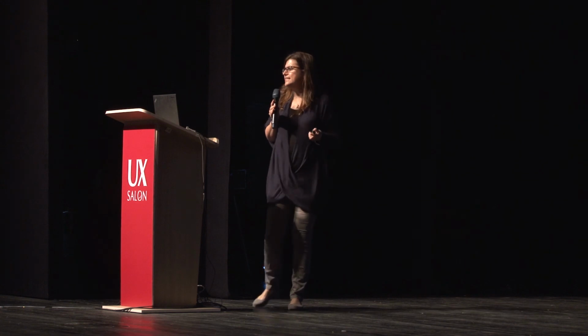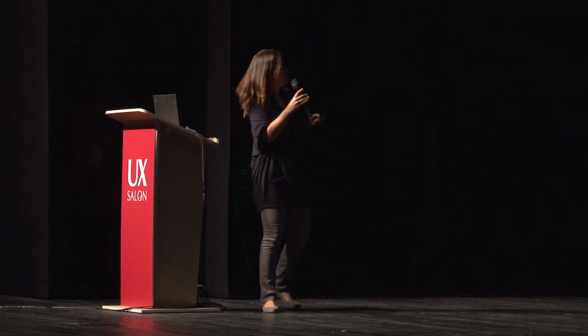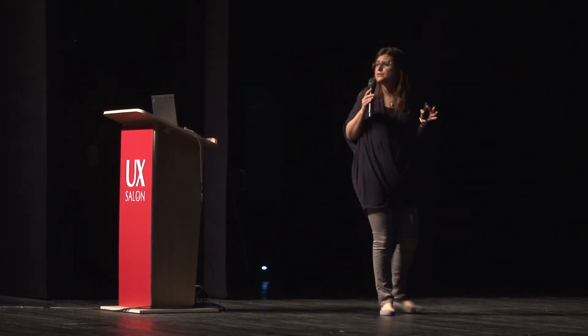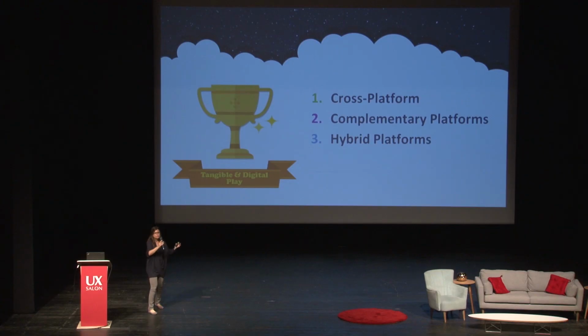Okay, so we've seen that designing user experiences for digital and tangible play are taking three main forms. We have the cross-platform, where you're taking the same kind of play experience and multiplying it on different platforms. We have the complementary platforms, where you have very, very different experiences that all enhance the original play. And we have the hybrid platform, which is creating a new type of play, bringing together digital and tangible.